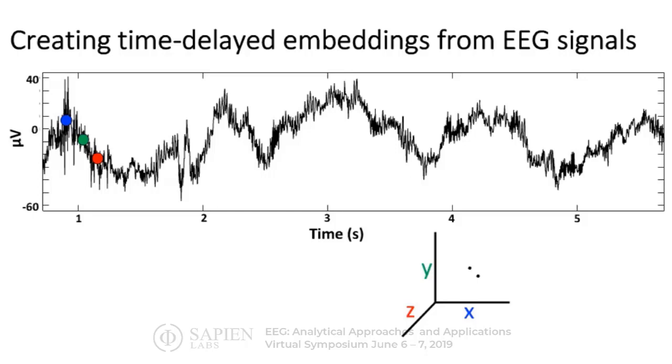And points are separated by a particular embedding delay, and then you shift these by that same delay, and then you get another point. And you can do this again and again as you go across your signal until you've captured the full signal of interest in your embedding space. And actually, on Sapien Labs' website, I noticed in the discussion of the Lyapunov exponent, they describe this well too. So you can refer there when you want to try this with your own data sets.